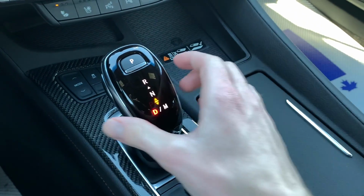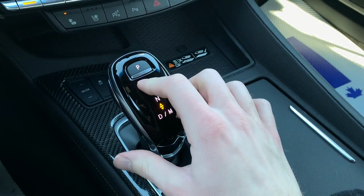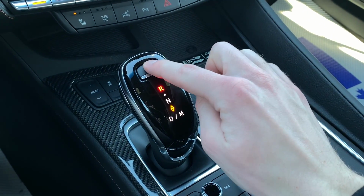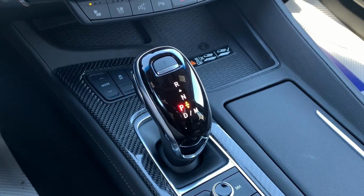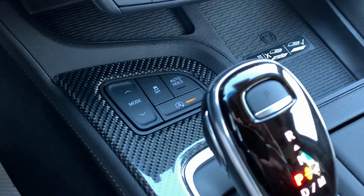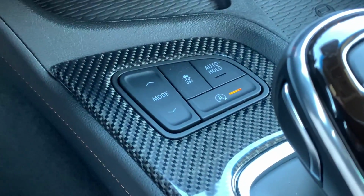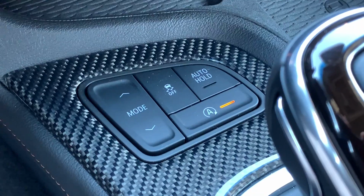So foot on the brake, press the button on the side and drop it down into drive. Now if you want to put it into reverse, you're gonna, once again, foot on the brake, push it all the way up into reverse, and then to put it into park, you just press the P button, and then you are gonna have a nice little audible chime, which is gonna let you know and confirm that you are indeed in park.